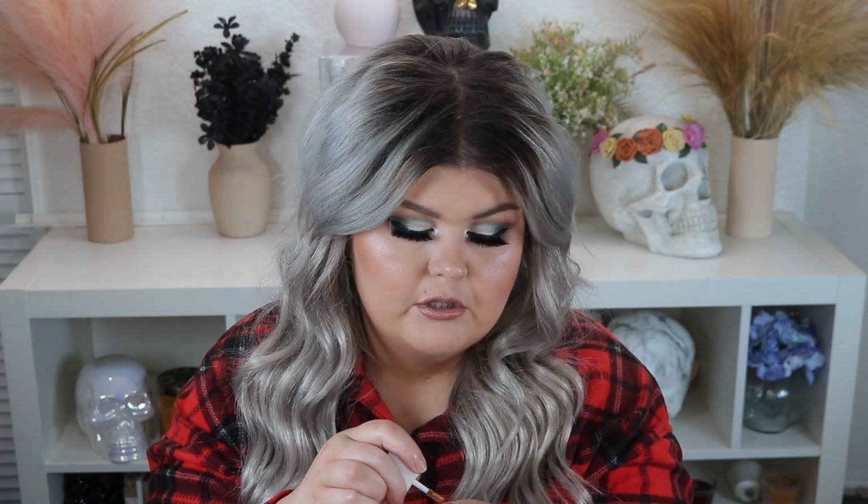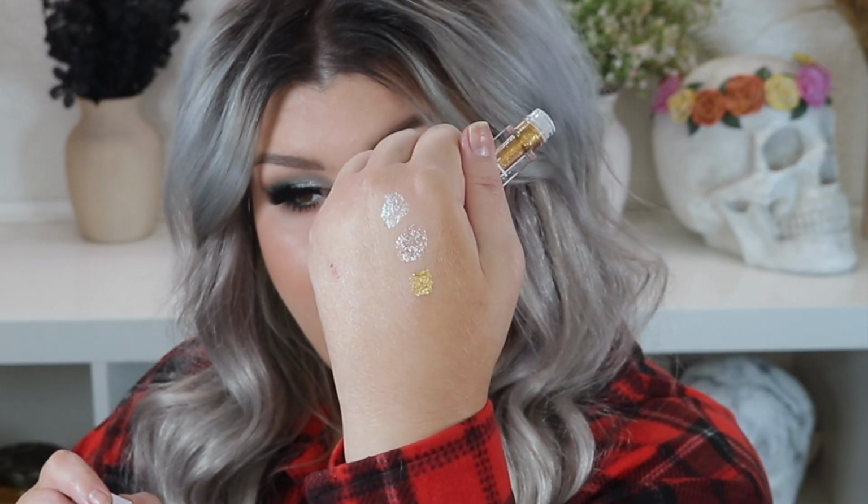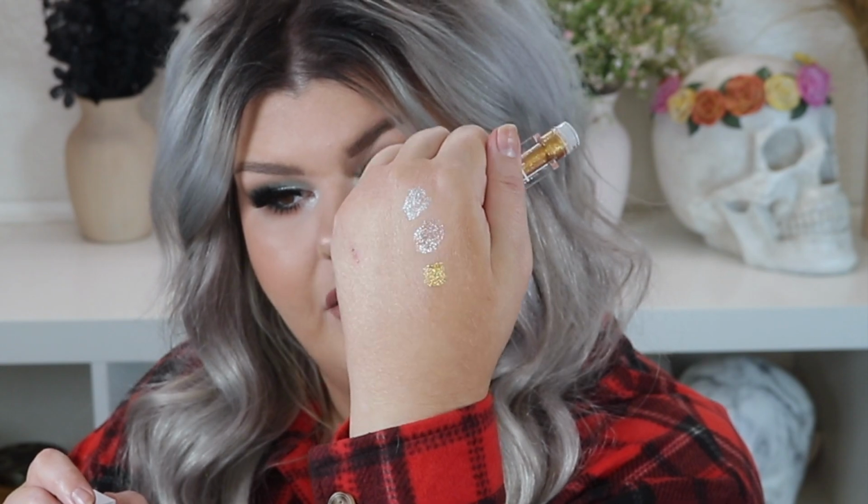I have to swatch this gold one, which is 24 karat gold. Oh, they're so pretty, you guys. So stinking pretty. They just go on as a liquid, I'm sure a lot of you know that, and then they dry down to a glitter.